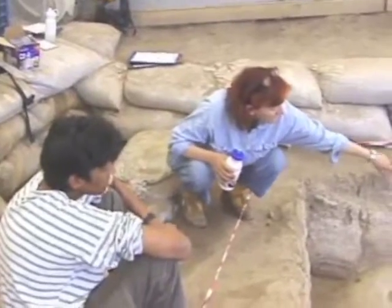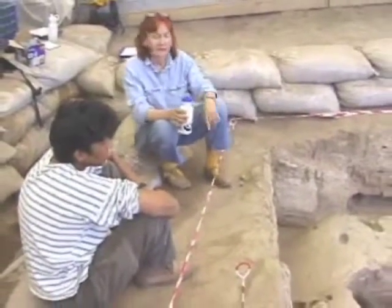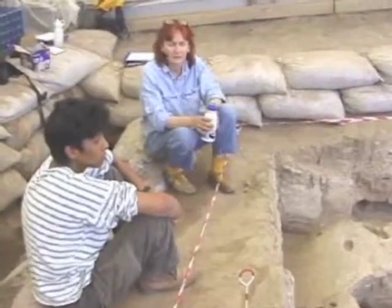Yeah, it's a building. If you look at that thick layer that goes underneath here, that could have been it.